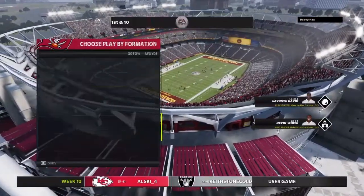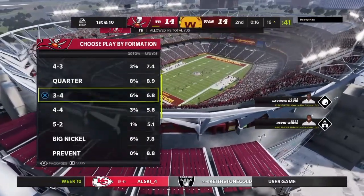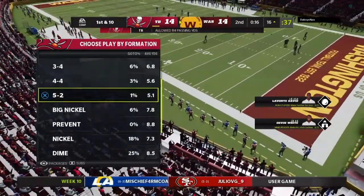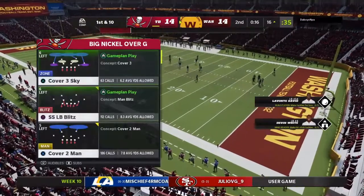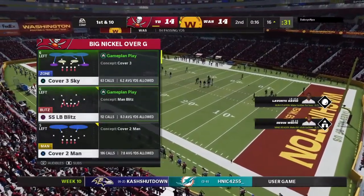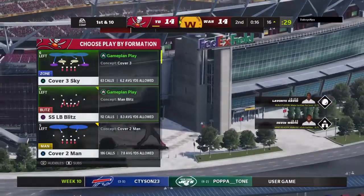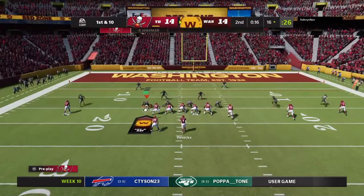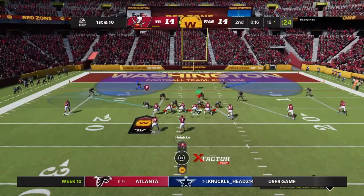Now Washington going to go ahead and use their final timeout, as they stop it with 16 seconds to go in the half, number 1. A real field flipper there, as all of a sudden they've got a first down in the red zone.